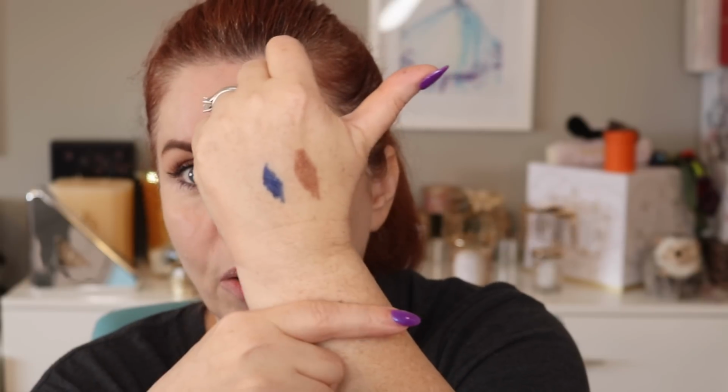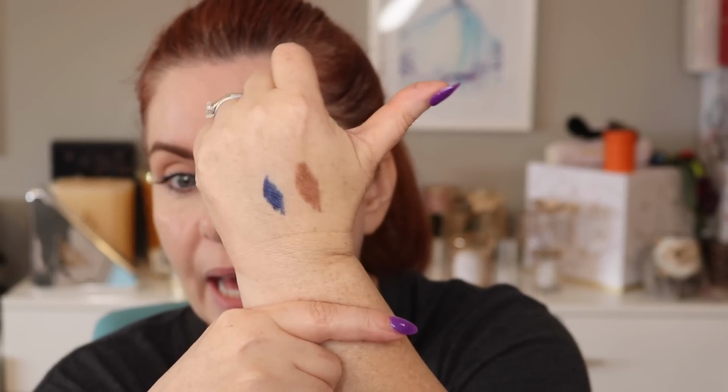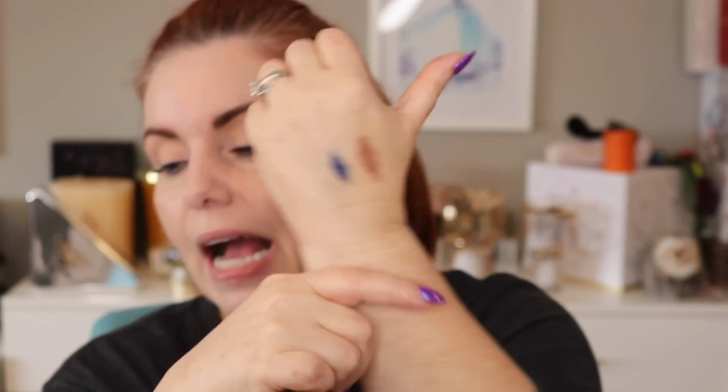The blue especially, though, I would recommend picking up. I think it's a beautiful shade. I don't know if it's a limited edition, but I know that it's limited because it's available on Harrods right now as I film this. It was on the Dior site in the US and then it was gone, and then it came back and then it was gone.